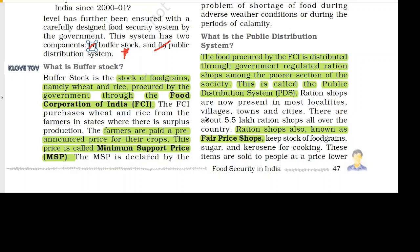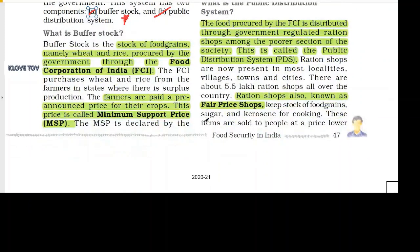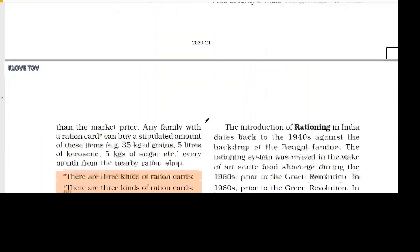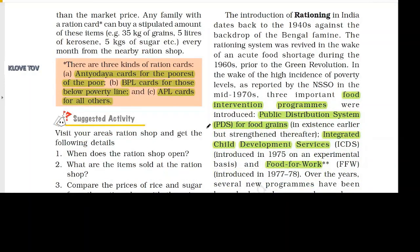There are about 5.5 lakh ration shops all over the country. Ration shops, also known as fair price shops, keep stock of food grains, sugar, and kerosene for cooking. These items are sold to people at a price lower than the market price. Any family with a ration card can buy a stipulated amount of these items, for example 35 kg of grains, 5 liters of kerosene, 5 kg of sugar, etc. every month from the nearby ration shop.